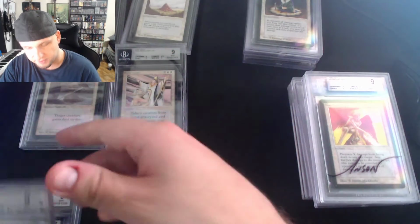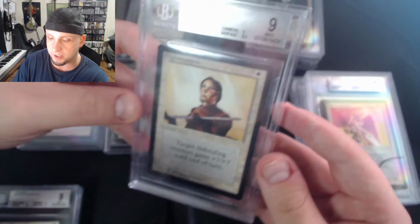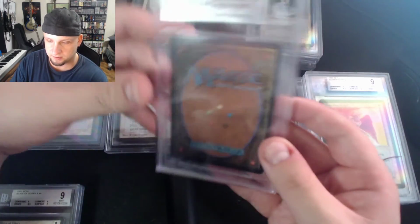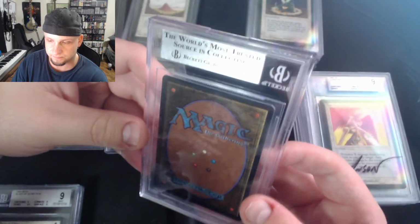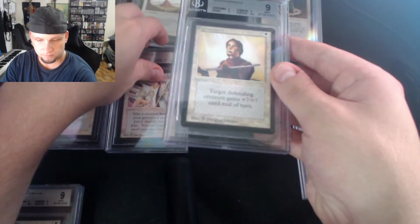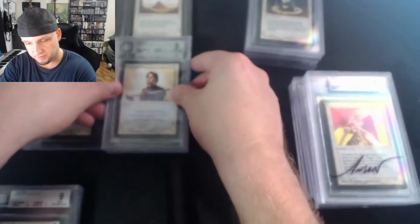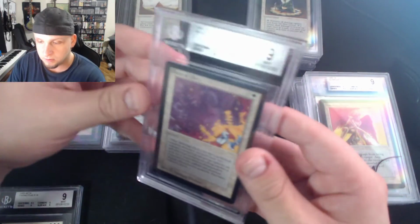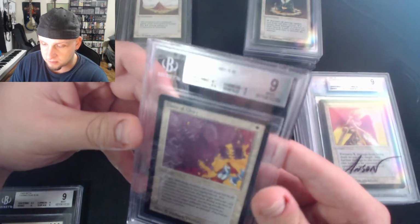Okay. Righteousness. That's a rare Beta 9. This is not on the Reserve List, but it's awesome. I feel like in the future, I'm going to 5 to 10x off of this profit-wise, and I'm not even trying to sell them. Blaze of Glory, rare.